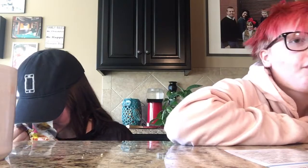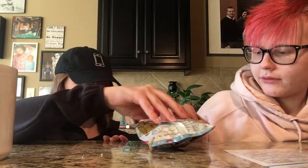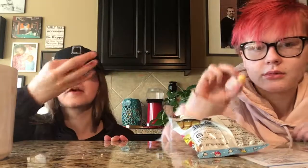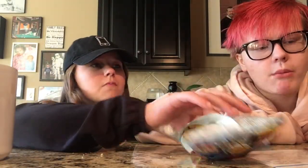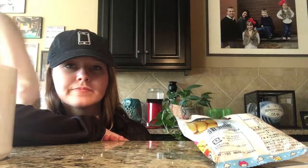Some of us just have the opening bag gift. I can't tell if it's supposed to be sweet or not. It's savory, but with a little bit of sweet. Okay. Rip off corn puffs. You should get corn puffs. Wait, I need another one. Ow. I need a pillow.